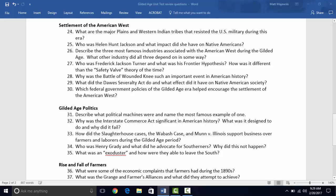28. Why was the Battle of Wounded Knee such an important event in American history? Well, because Wounded Knee is technically the last example of armed resistance between Native Americans and the U.S. military. It happens in 1890. It's the end of about 22 straight years of conflict between different natives and the U.S. When the U.S. wipes out the Sioux who were performing the ghost dance at Wounded Knee, that is a symbolic end to our fighting with natives, because there's, quite frankly, no more natives left who can resist. They've all been wiped out at this point, or they've been forced onto reservations.